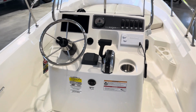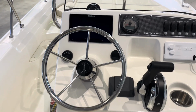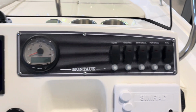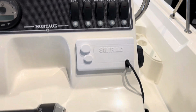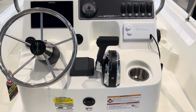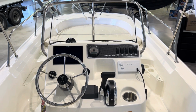On the dash, you've got a 9-inch SimRad screen. It'll show you the map of the lake, bottom contour, fish finder. It has the SimRad VHF radio installed, and it does have your stereo system with Bluetooth capability.